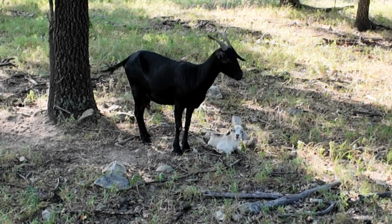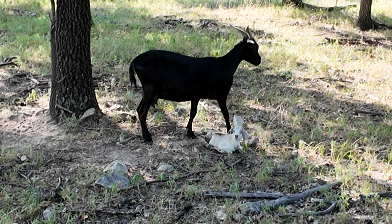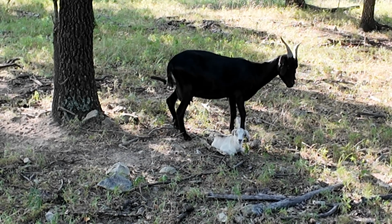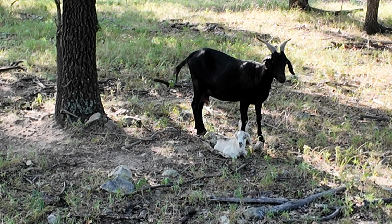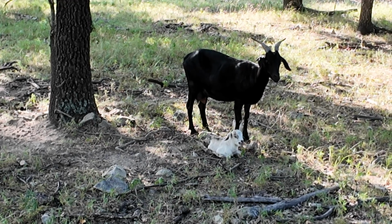So you can kind of see mama's dancing around. And that is because the flies usually bother them so well. I don't like having these kids in the summertime. I don't know if you guys can see it or not, but that little baby is kind of panting. It's hot.